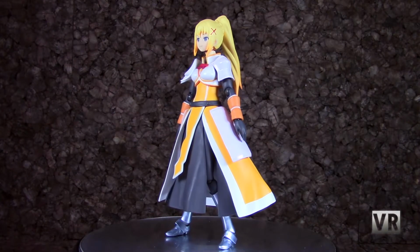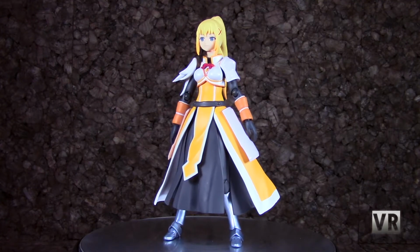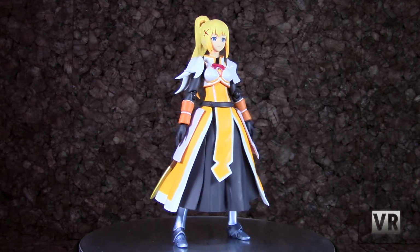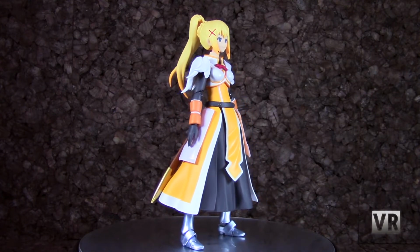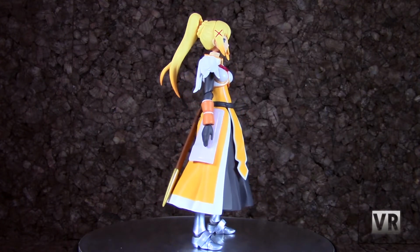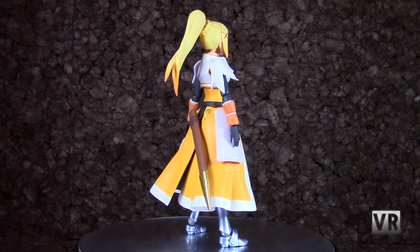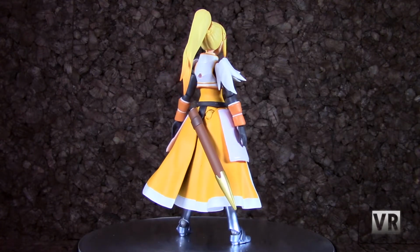Number 6 is Figma Darkness, which somehow is the only Figma that I picked up that came out this year. But she is the Konosuba release that I was waiting the most for because she's my favorite one. Her figure is not the best of the series, that's still Aqua, but she is very good. Very solid representation of Darkness.